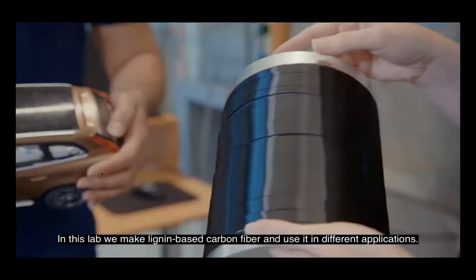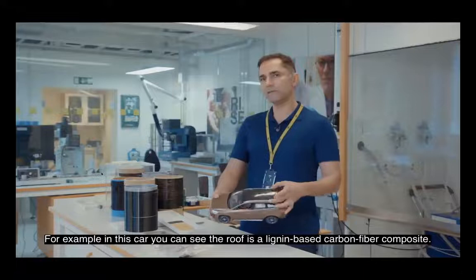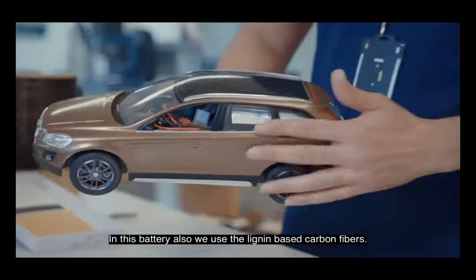So in this lab, we make lignin-based carbon fiber and use it in different applications. For example, in this car, you can see the roof is a lignin-based carbon fiber composite, where the carbon fiber was made here in this lab. Also, this car has a lithium-ion battery, and in this battery we also use lignin-based carbon fibers.